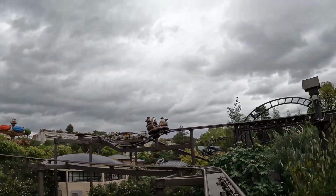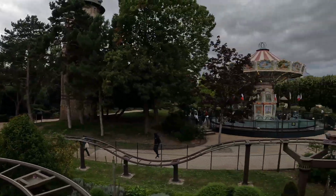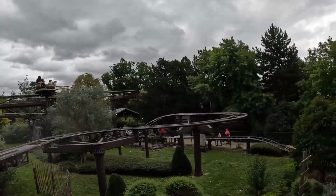So those are my thoughts on Souris Mecaniques at Jardin d'Acclimatation. What are your thoughts on this ride? How do you compare it to the larger spinning mice? Let me know down in the comments.